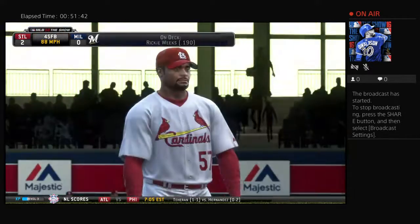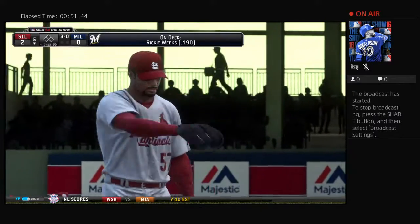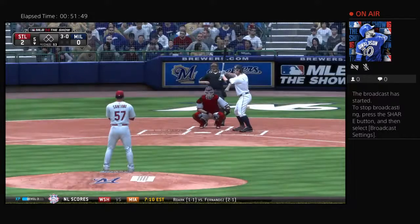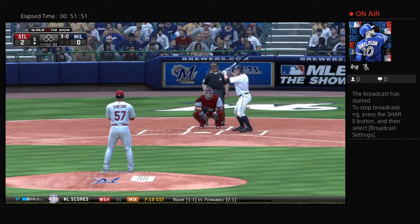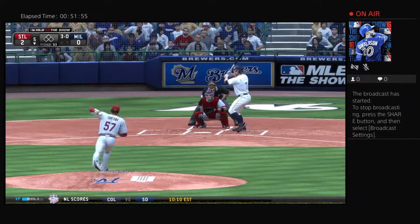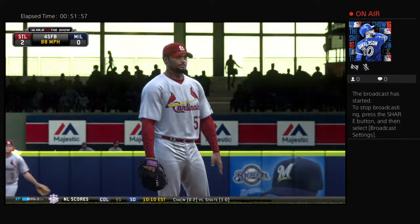Down low, and the plot thickens here. 3-0. A little shaky here to start the 5th. Yeah, he shouldn't be too tired. You figure he'll settle back in sooner or later. And a good comeback there. It's 3-1.